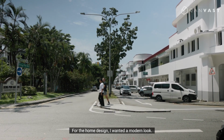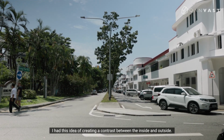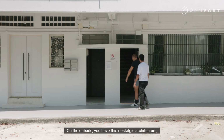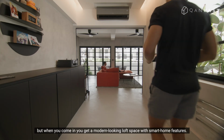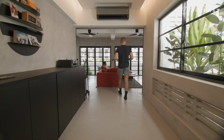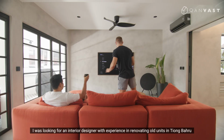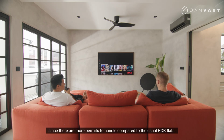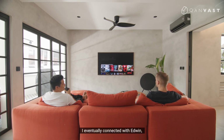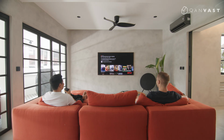For the home design, I wanted a modern look. I had this idea of creating a contrast between the inside and the outside. On the outside, you have this nostalgic architecture, but when you come in, you get this modern-looking loft space with smart home features. To turn this idea into a reality, I was looking for an interior designer with experience in renovating owned units in Tiong Bahru, since there are more permits to handle compared to the usual HDB flats. I eventually connected with Edwin, my interior designer from 3rd Avenue Studio.